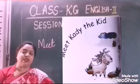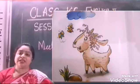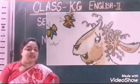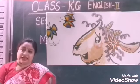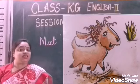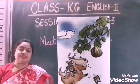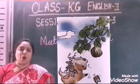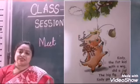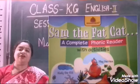Session of chapter 3, Meet Kady the Kid. In the previous classes, we learned about Kady. Kady was a fat kid, a fat baby goat, and it has a wig. It likes to wear a wig. It also likes to dig and dig and dig. We have also learned Kady sees a big fig on a twig. So what happens next? Let's turn to page number 25 of your book, Sam the Fat Cat.